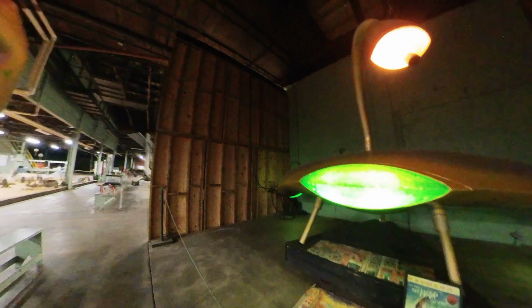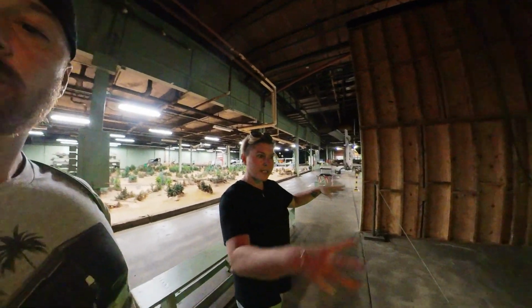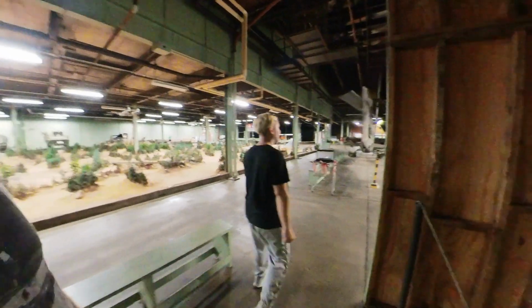So this was one of the alien things that was looking for people in War of the Worlds. So this came down from like the big spaceship, and then that would be like a camera.